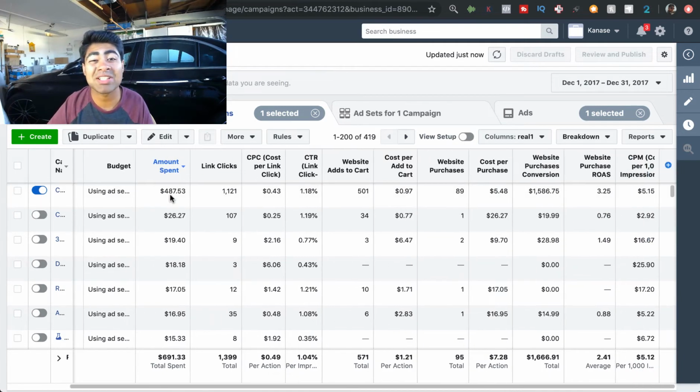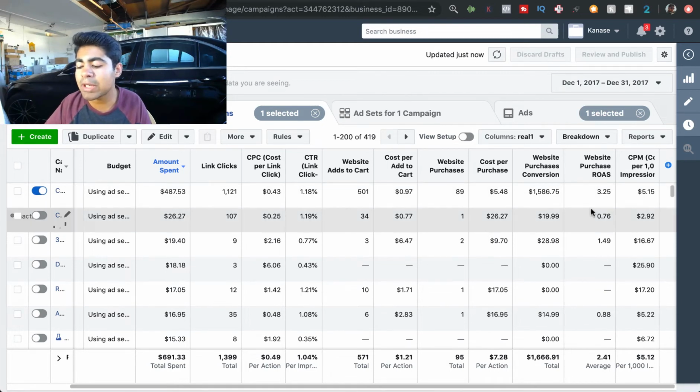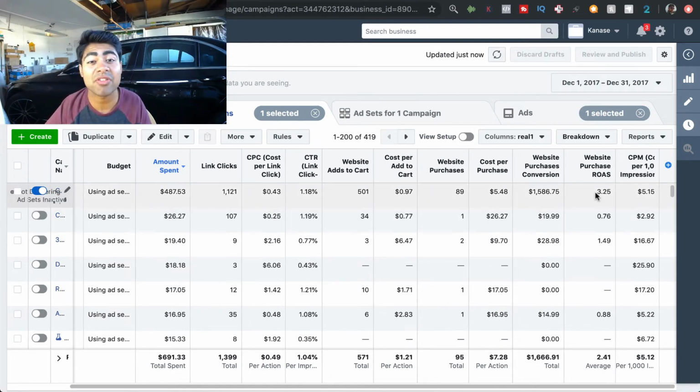And this is a product which I still sell to this day, which is why I can't show you guys what product it was. But if we look at all the stats for this specific product and also look at the ROAS, we can see that this product from day one was actually very profitable. In just December, and I think in mid-December is when I started testing this product, I had spent only about $487.53 to make back $1,586.75.